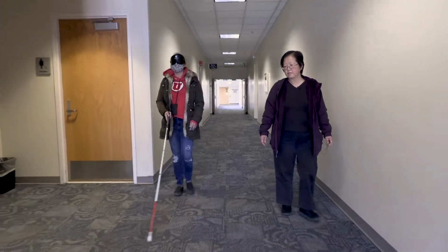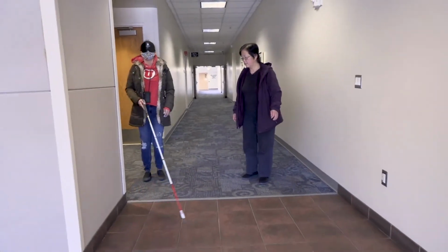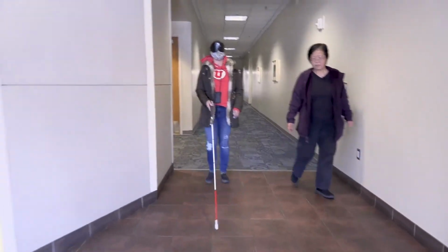They can also feel a lot of things around them in the environment. For example, the texture change on the ground tells you which area you're at. Maybe on the sidewalk, or on the street, or on the grass. So that's your travel environment.